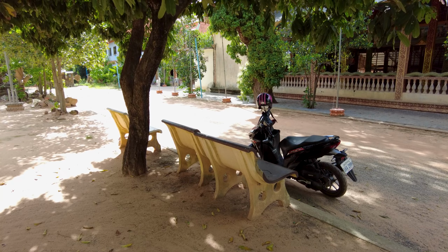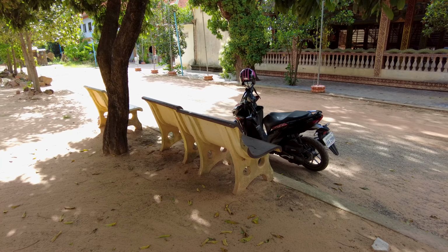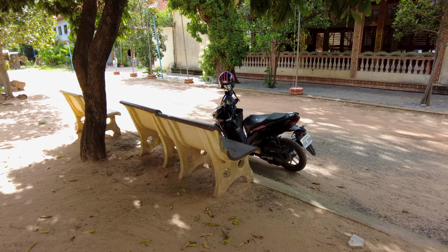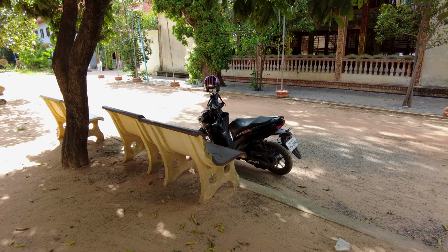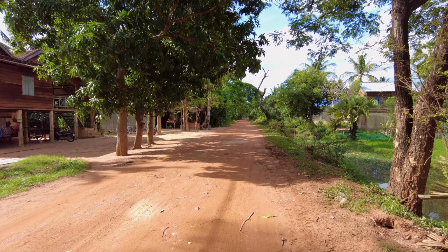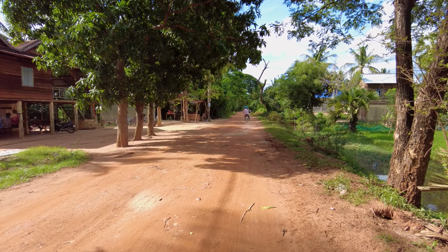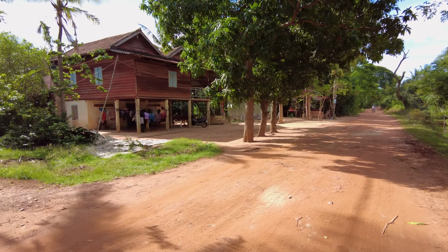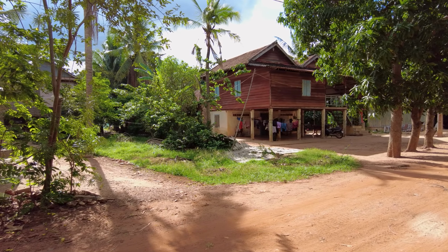So I've parked up underneath this shady tree here. I'll have some water and a bit of a sit down, as is my custom, ritual, habit. Habit's probably the right word. It's my habit when I visit places like this. I just thought I'd stop and show you that there are houses and shops and other little things dotted along this dirt road. It's very picturesque, absolutely lovely.